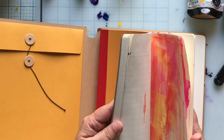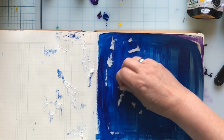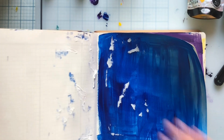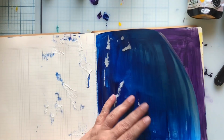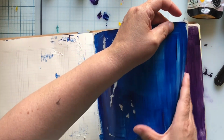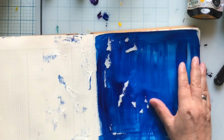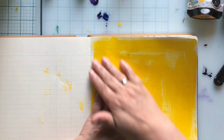Okay. And so what I did was I went through with some of my materials, and I didn't wait long enough, which I love. I love 2 things on this. Number 1, that my pages got stuck together, so now I have some texture. And number 2, that the quality of this paper is made for mixed media.